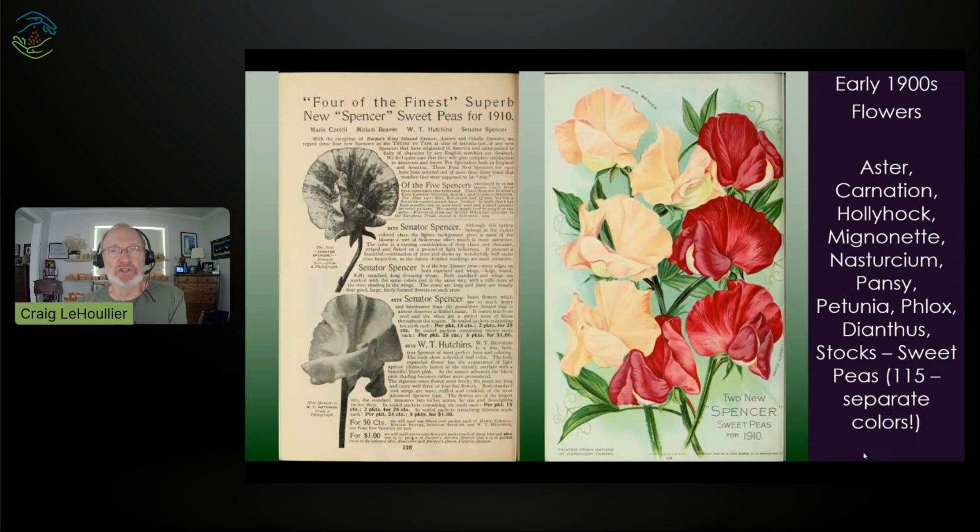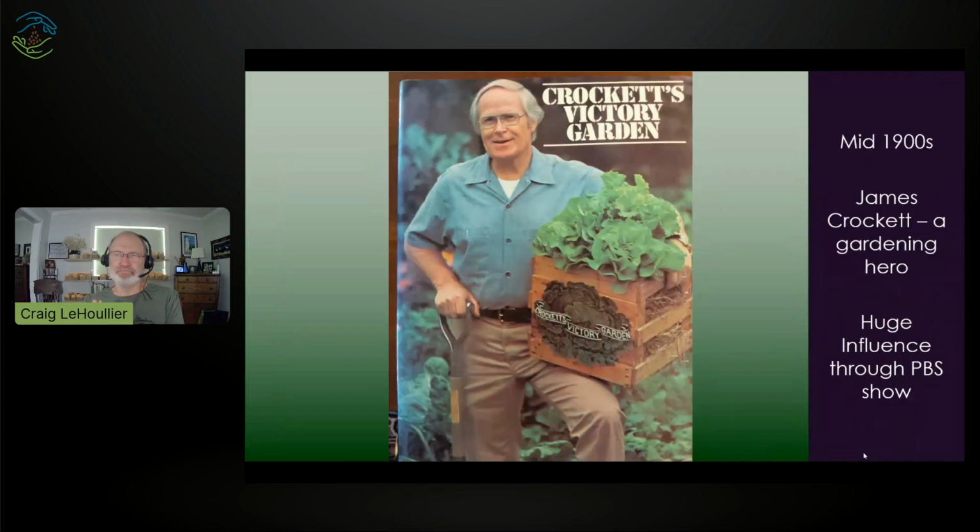Sweet peas were huge in the UK, but what I loved about some of these early 1900 seed catalogs is you can often buy separate colors of almost every flower. In this Burpee catalog I looked at, you could get 115 different sweet peas, all separated into colors, so that you could buy 10 different blues, 10 different lavenders, 15 different pinks. Seed companies apparently thought that was a lot of work and a lot of cost, and most of the time now all we can buy are mixes, which is a little bit sad.